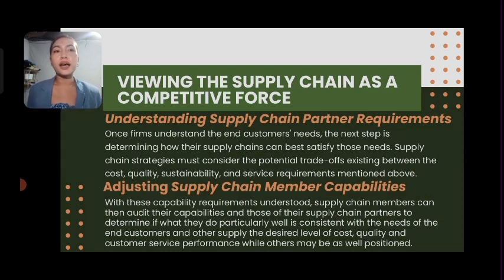Next is understanding supply chain partner requirements. For instance, supply chain responsiveness like meeting due date, lead time, and quantity requirements and providing high levels of customer service can come at a cost. To achieve the desired level of responsiveness, companies along the supply chain also have to become more responsive, potentially requiring investments in additional capacity and faster transportation. Likewise, supply chain quality or reliability may require investments in newer equipment, better technology, and higher quality materials and components among participants in the supply chain.